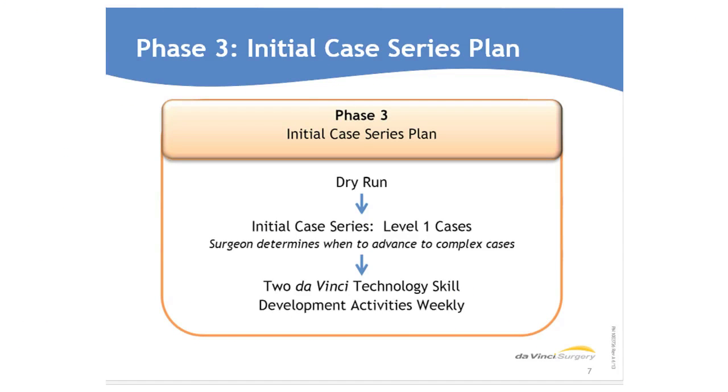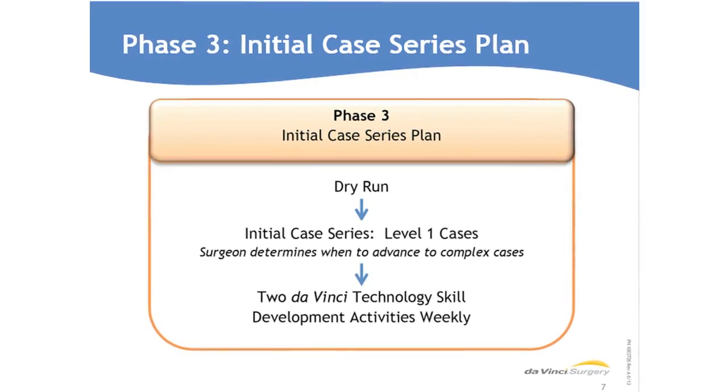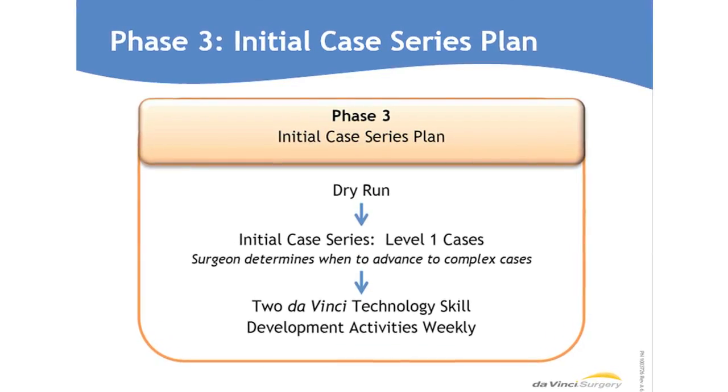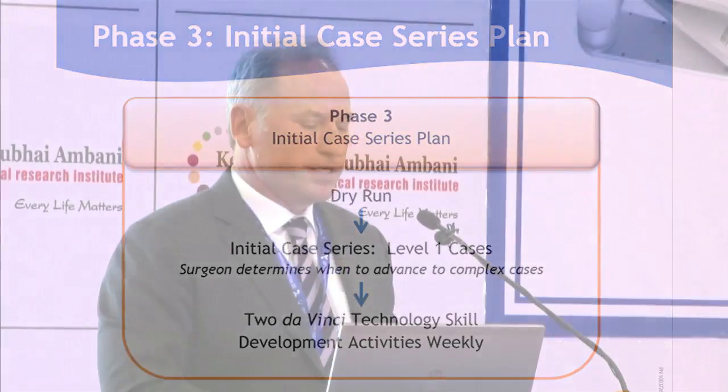And this is preparation for the initial case series. This is where you set up and do your dry run. Check out your port placement. Make sure every person in the operating room knows their roles and responsibilities, right? Having the anesthesiologist be part of that group, so there are no questions.